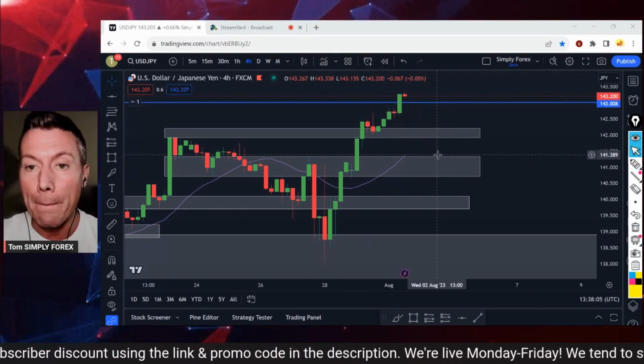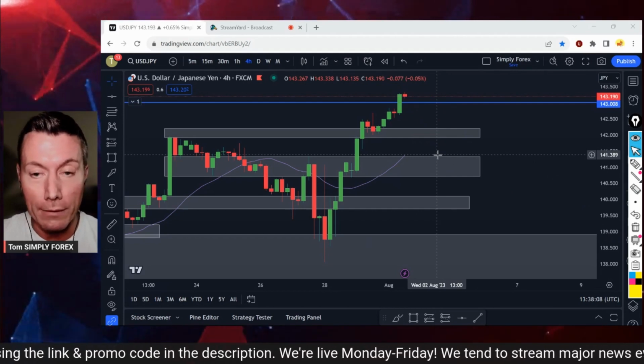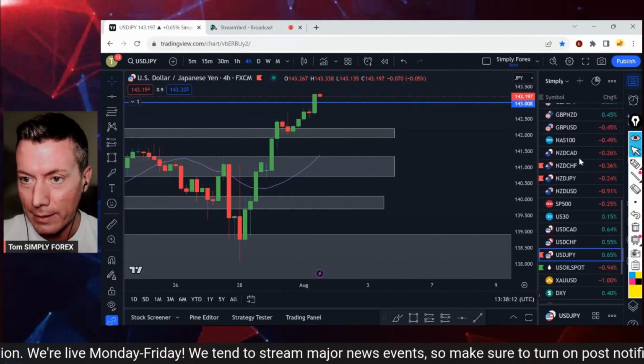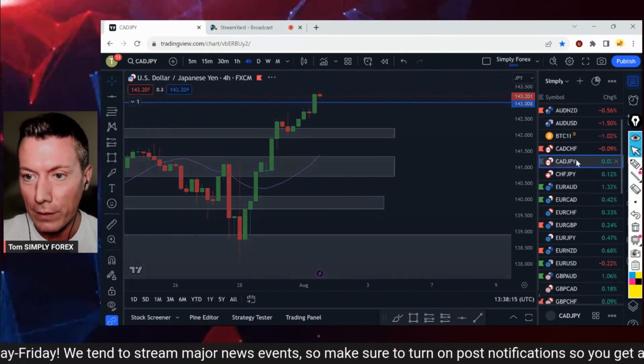Out of all of the yen pairs, I really do like US dollar yen for the reasons I explained, but I also like Canadian dollar yen. So let's find Canadian dollar yen.